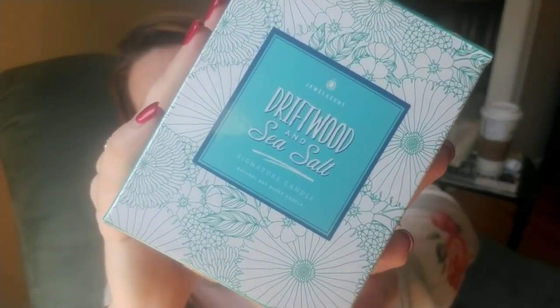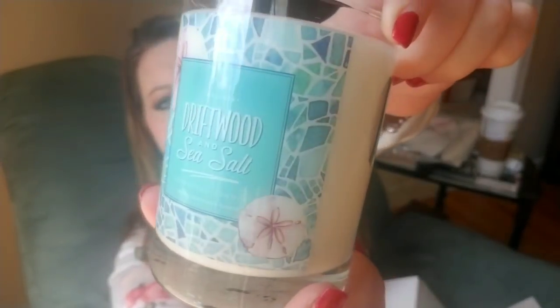I'm trying to think what else I got. Let me show you. There's 3 candles that just came in here. I don't know what they are. Oh, well, here's the perfect one. I'll show you the other size of the candle. So this is Driftwood Sea and Salt. This is a beach candle, and they come in the nice little boxes. And look how beautiful it is. And this is a real fresh smelling candle for the beach.